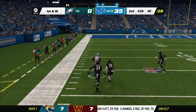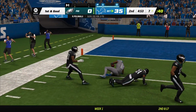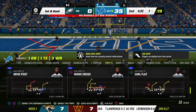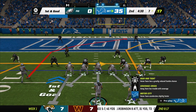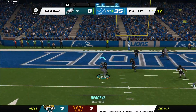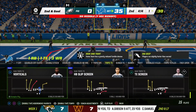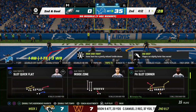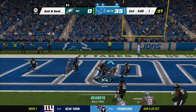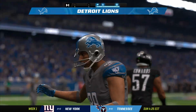And now here's a deep shot that's complete. A big play there for Detroit. 53 yards. They'll look to throw again. Yeah, he's got it. That's good for a gain of 6. 2nd and goal. Again, he'll drop the throw. He's got his man. It's caught for a Lion touchdown.